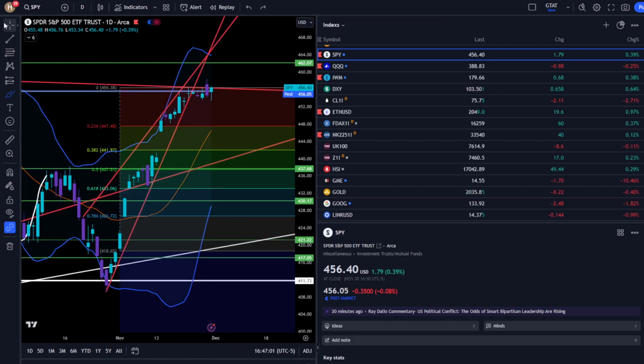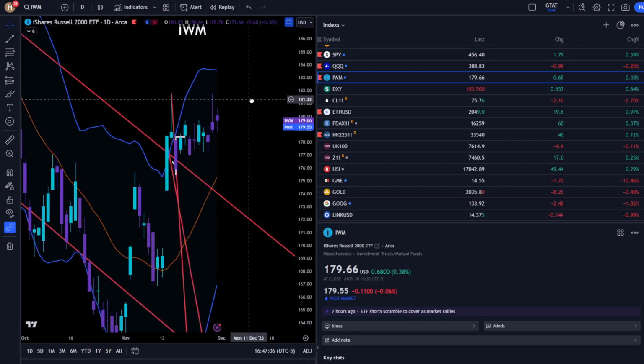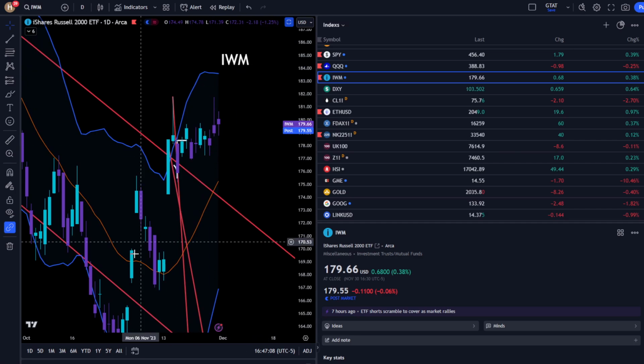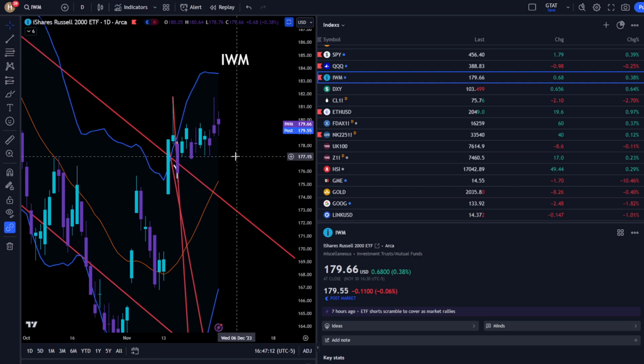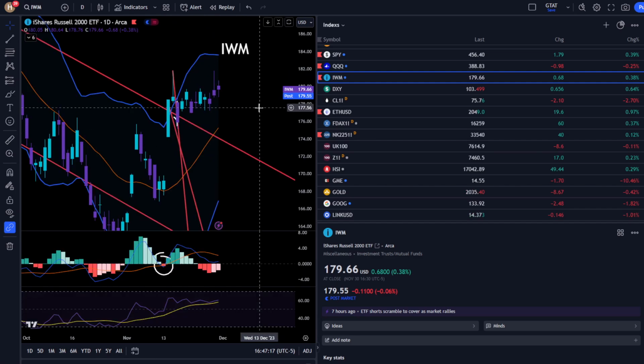which is interesting. And it's different on the IWM because the IWM caught up a bit late on the move earlier this month. So the Bollinger Bands are flatter on the IWM.